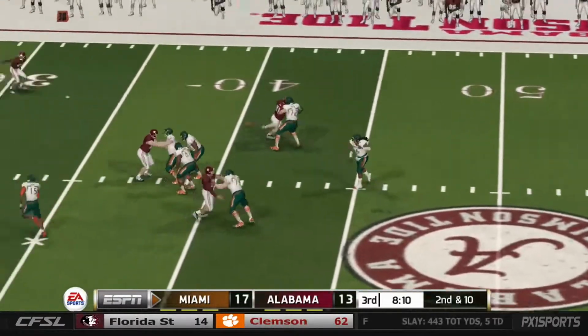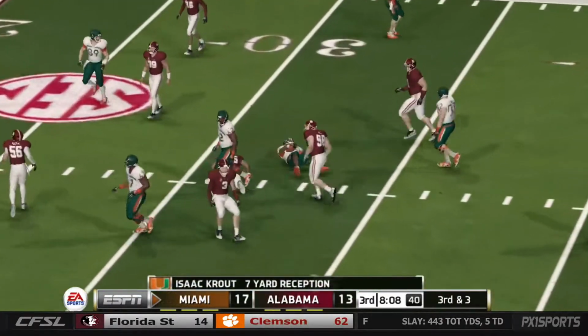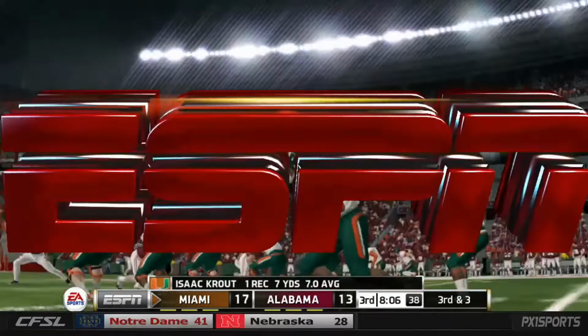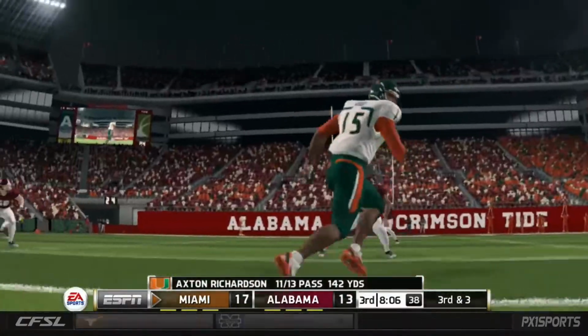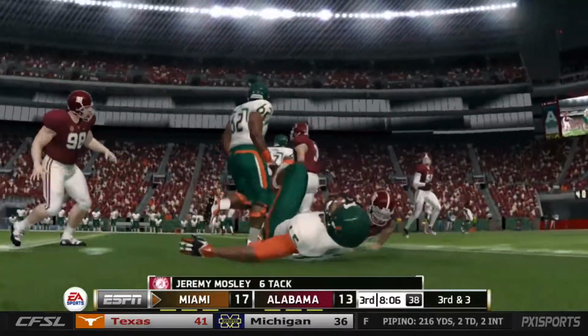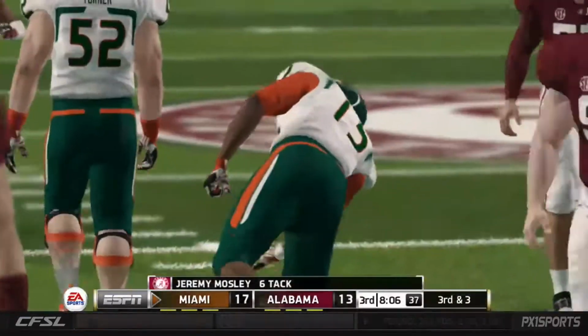14 of the last 18 plays by Miami have been runs. They're going to pass here, and they go over the middle, and they find Isaac Kraut for 7. Isaac Kraut just kind of does everything. Another one of those type players, plays great defense, and he gets involved here on the offense, both in the run game and the pass game.